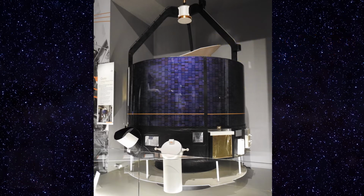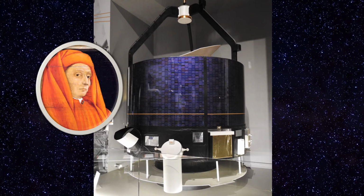This is the full-size model of the Giotto spacecraft on display at Aerospace Bristol. Giotto's mission objective was to intercept Halley's Comet, to obtain images of its core, and to obtain detailed data as to its composition and processes. The spacecraft is named Giotto after a 14th century Italian painter.